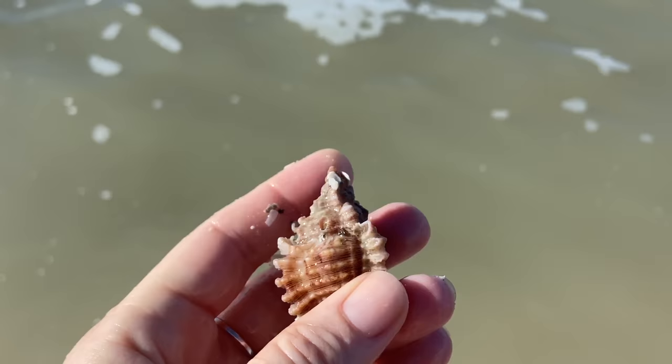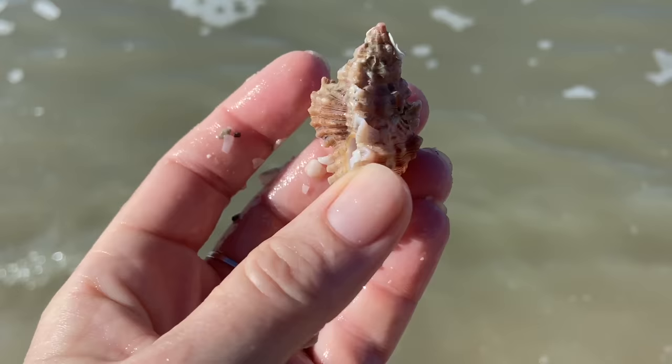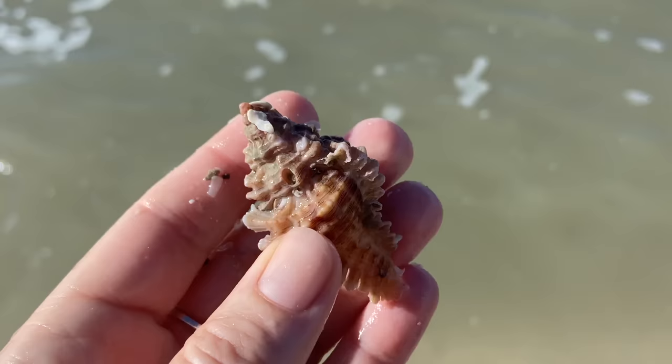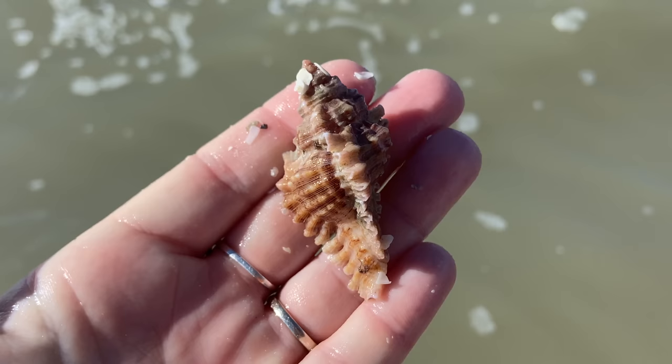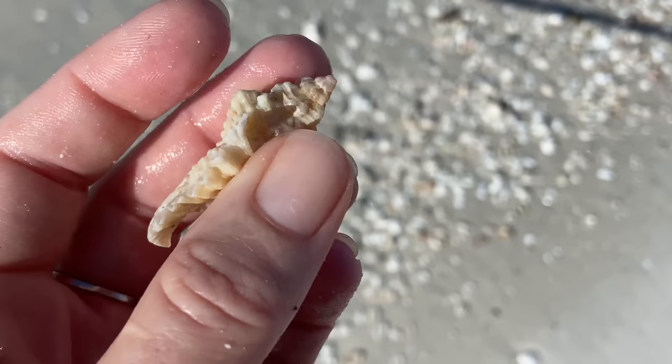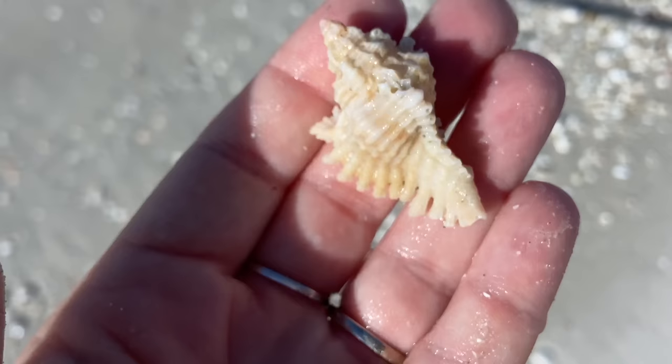Oh, it looks like I got grabby with this lace murex. I can certainly see why. I know it looks like it could use a little bit of a cleanup, but really nice size, nice color on that lace murex. Totally different. This one's a little smaller, still very lacy. Really, really nice lace murex.